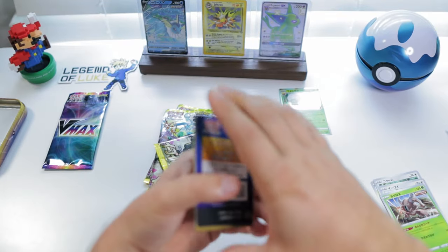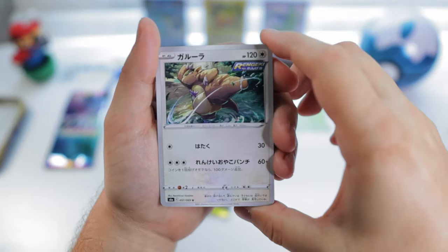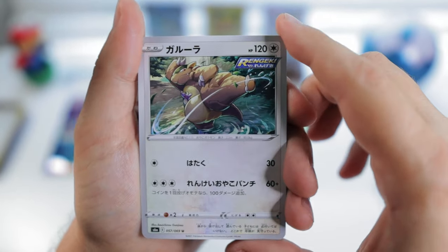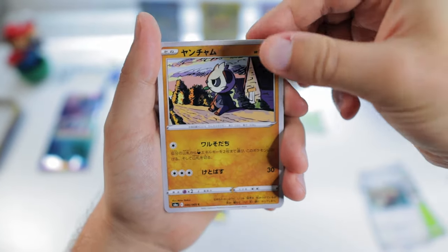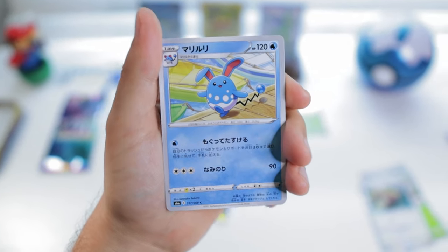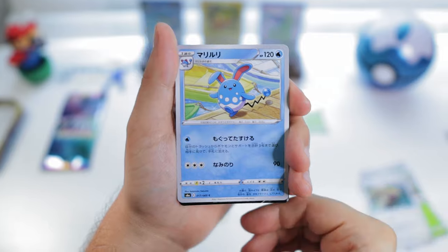Here we go. Ooh, nice. Kangaskhan doing a sidekick with its big chunky legs. That's a pretty cool card. I like that. Got so many of this guy. Man-eating plant. As a mural. I don't think I have that one. That's cool. And, oh, we have something.